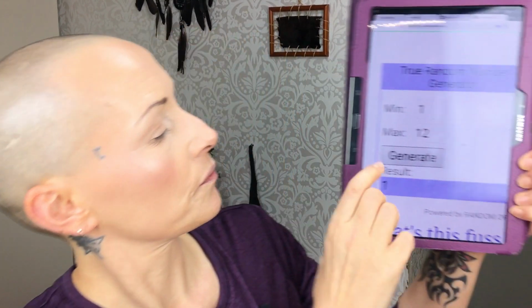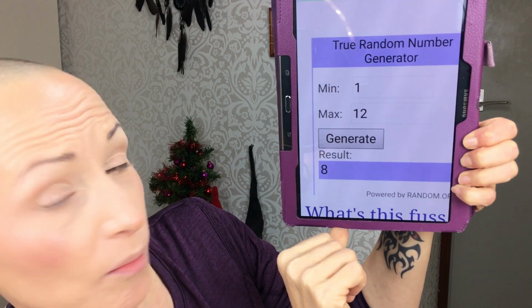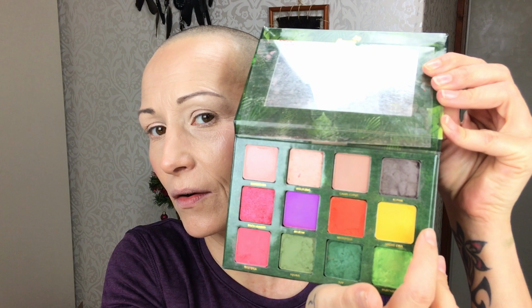Let me write it down as well. Color number 3 is number 8. Okay then. Which is the color Night Eyes, and that is that gorgeous yellow. So let me plop that underneath.